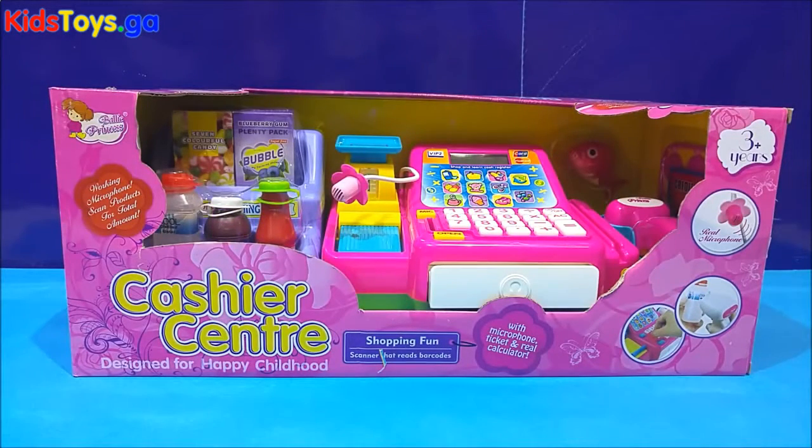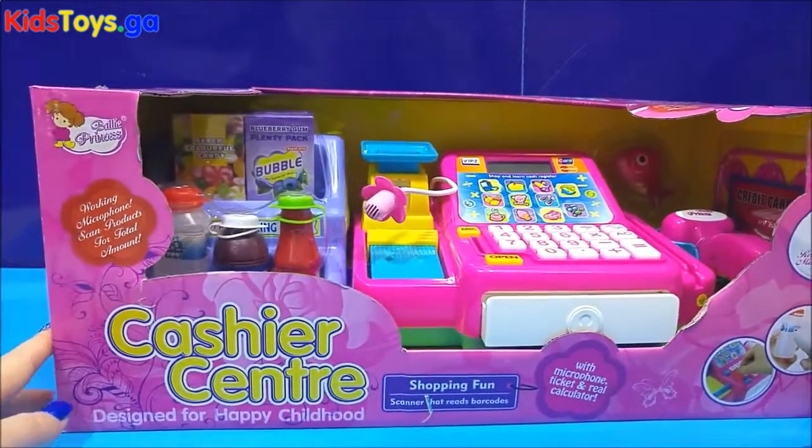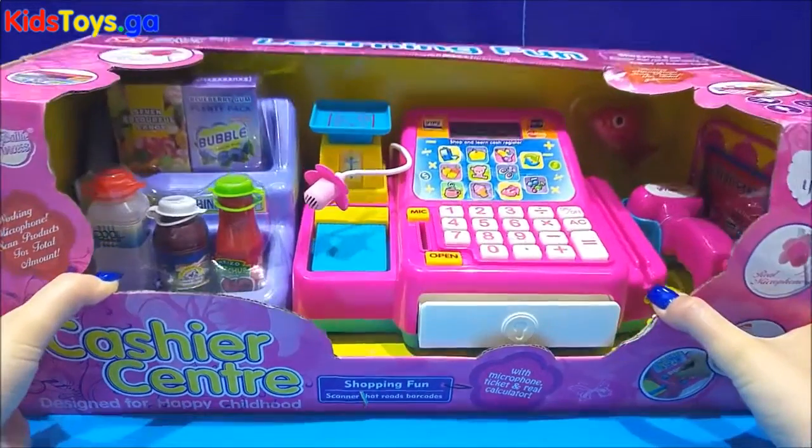My name is Elsa. What do we have here? We have a cash register or a cashier center. It says it's designed for a happy childhood, and it's right. Lots of shopping fun. There's a microphone shaped like a flower. There's a real calculator and lots of other things as well.